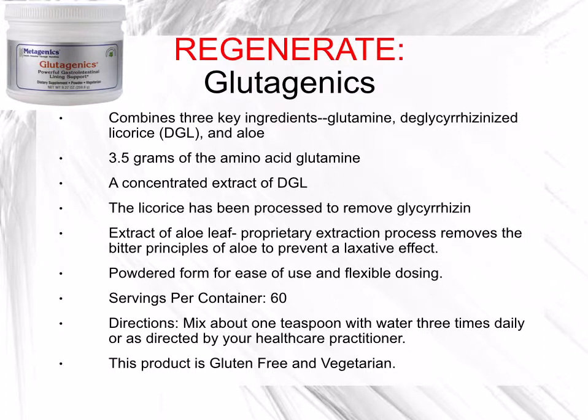It's very easy to take. There is a scoop inside. You mix that into water 1 to 3 times daily. This is a gluten-free and vegetarian formula, and you will get 60 servings from a container of the Glutagenics.